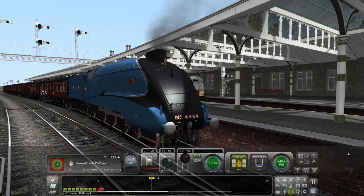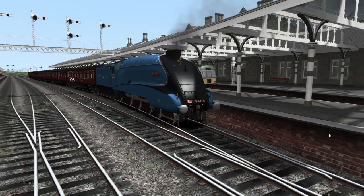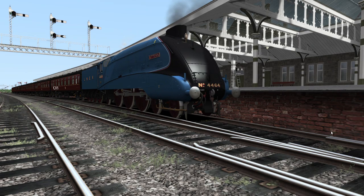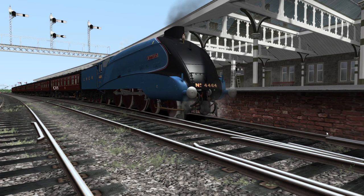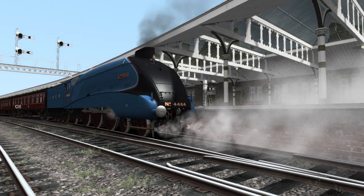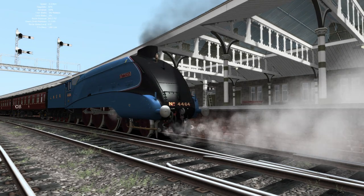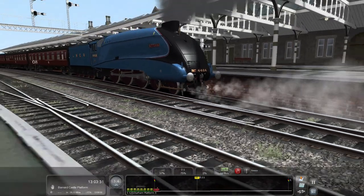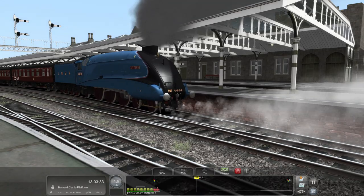Right, let's just get rid of that. Right, I'm just going to use this to take the brakes off, and get the reverser to full. There we go. And we're going to turn the steam drain cocks open, and we're going to let some steam in. Oh, come on, we're rolling a bit. Come on, steam, push her, give her a bit more. How much steam do we want? There we go, that's better. 37% steam, and we're off.